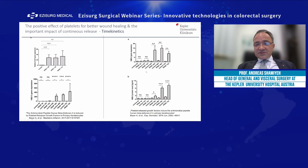Here is just one study showing the activation of, if you can see here, PRGF, the platelet-rich growth factor. This is fibrin, including a high volume of platelets. The expression of these genes is in this group much higher, significantly higher than in control groups.